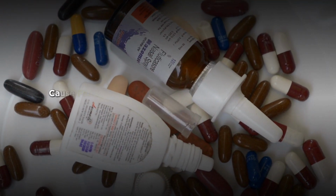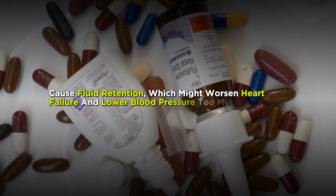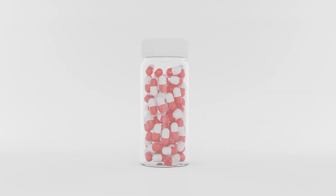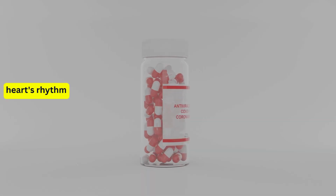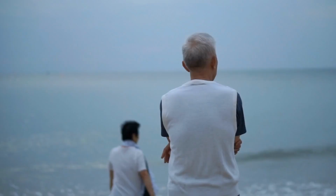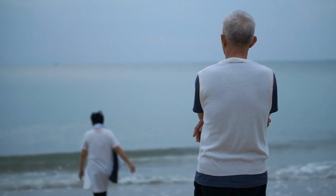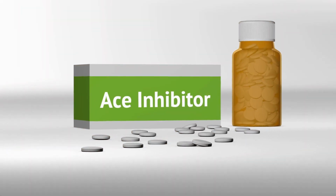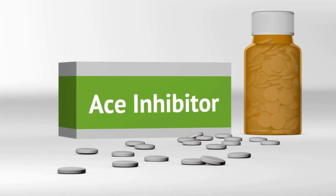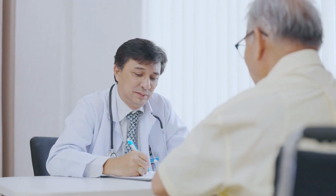However, they can also cause fluid retention, which might worsen heart failure and lower blood pressure too much. In some cases, these drugs can affect your heart's rhythm and increase the risk of arrhythmias. If you have heart disease, low blood pressure, or a history of heart failure, you should be extra careful with these medications. Sometimes, alternative drugs like ACE inhibitors or beta blockers might be a better choice. Always discuss the risks and benefits with your doctor.